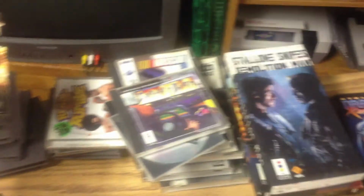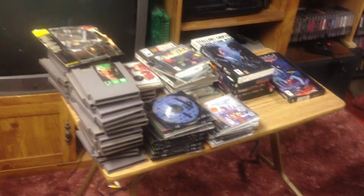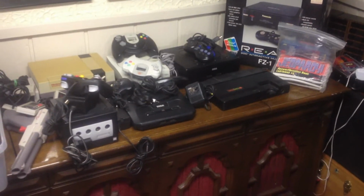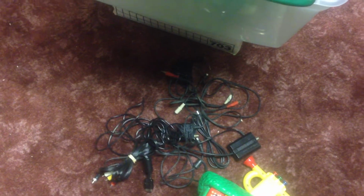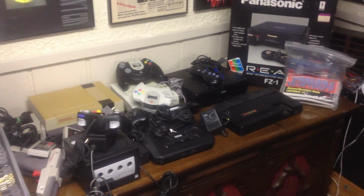So, all in all, this whole haul, the person wanted $180 for. So all these games, and 1, 2, 3, 4, 5, 6, 7 systems. So $185, add in the Power Glove and the steering wheel and pedals. Plus there's some random cords for like Sega and some other stuff. So yeah, some additions that I didn't have and some stuff I can use to sell or trade to make up for it. So all in all, pretty good.